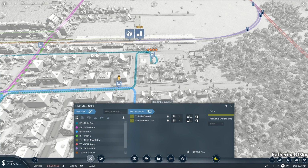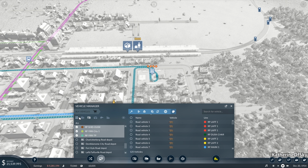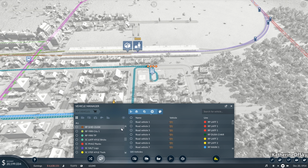So let's see where we need to find. Let's go to all routes here and get the ones we can see. There we go. Cargo fuel, which is the wrong thing altogether. Okay. Don't do all, please. Just the ones we can see. Okay. Road cargo. Mark fuel.